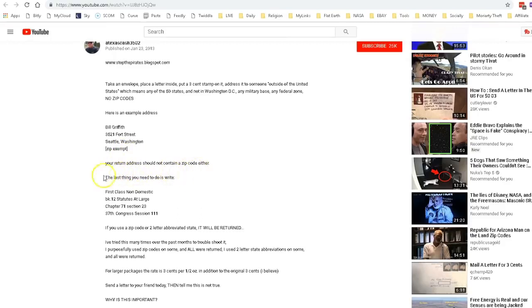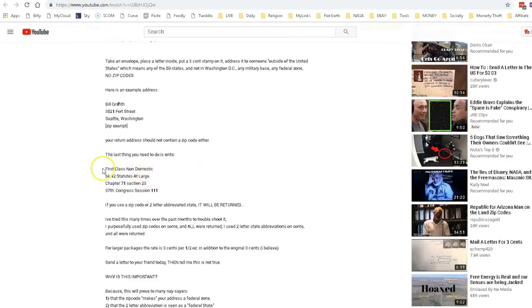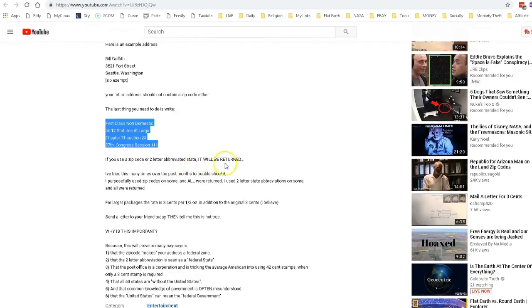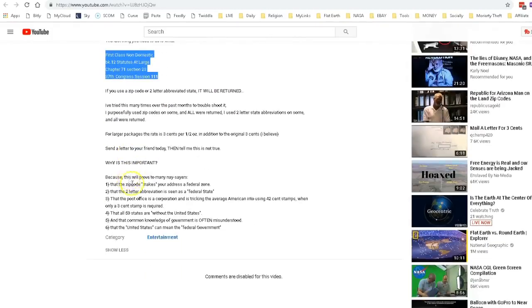And the hugely helpful thing here, and we'll come back to this, is he puts the Congress session of the law in his description. If we go down a little bit further, it says, why is this important? Well, because this will prove to the naysayers a bunch of things. Number one, that the zip code makes your address a federal zone. Number two, that the 2-letter abbreviation is seen as a federal state. 3, that the post office is a corporation and is tricking the average American into using, at this time, 55-cent stamps when only a 3-cent stamp is required. Also, I believe it's 2 cents. I'll show you that here shortly.